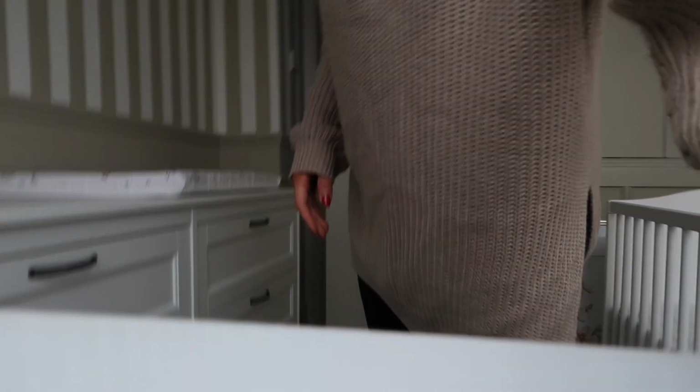I've also found a lamp from Next. I'll pop a picture on screen here, but I just think it's the cutest thing ever and I really, really want it, but it's £42, which seems quite steep for a lamp, but I'll probably get it anyway because I just think it's such a nursery lamp. But again, it is very, very neutral, but there's nothing I can really do about it.